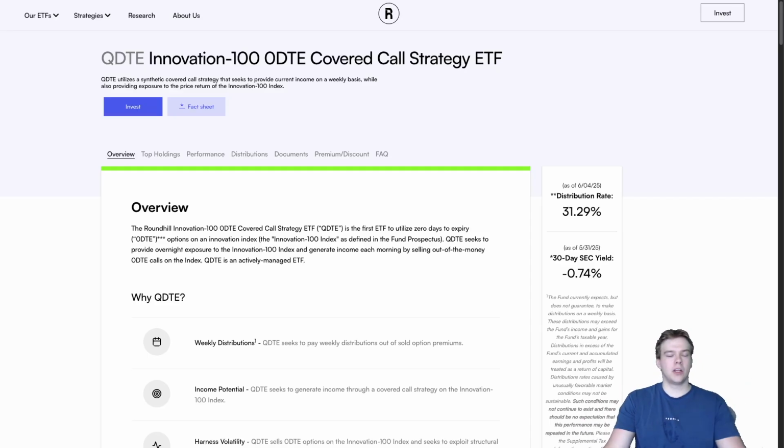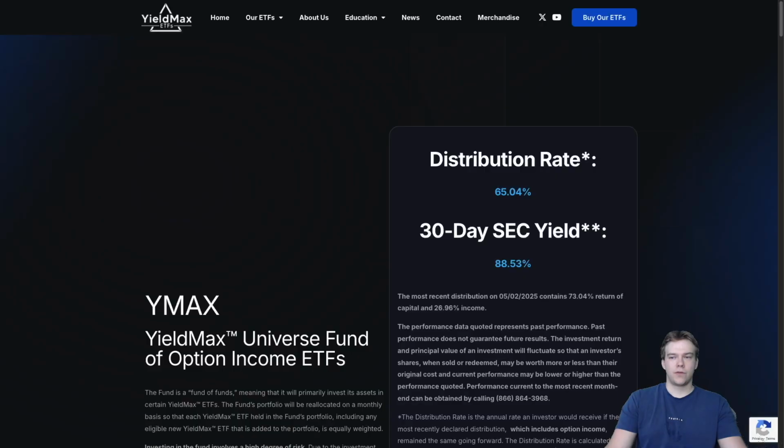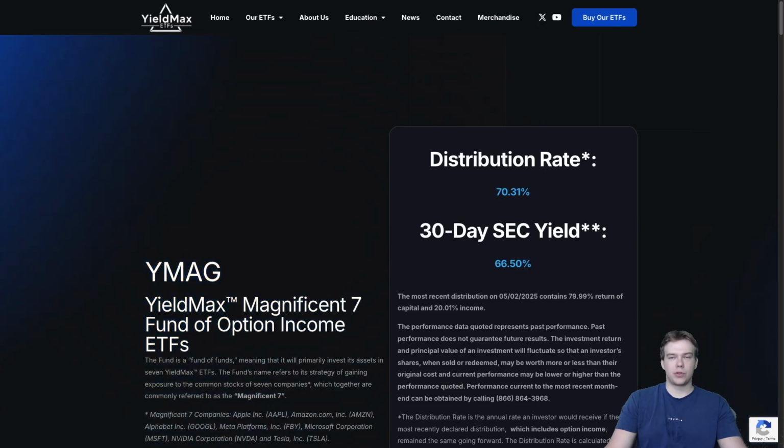So the reason being, for QDTE and XDTE being my choices, as you can see, QDTE right here, we have 31.29% yield. For XDTE, we have 29.77% yield. For YMAX, we have 65.04%. And for YMAG, we have 70.31%.